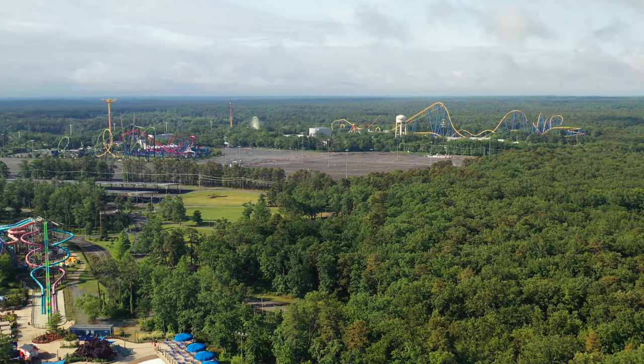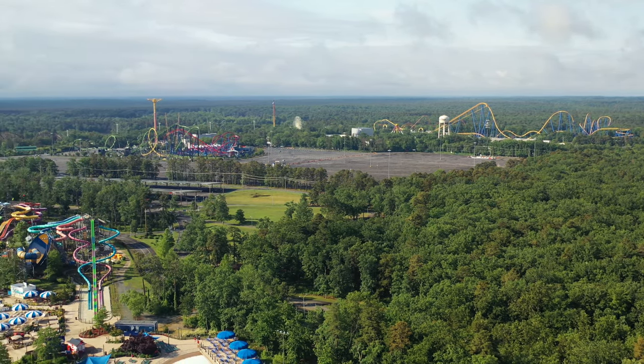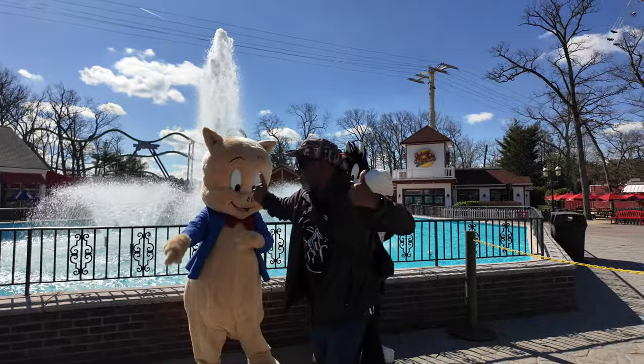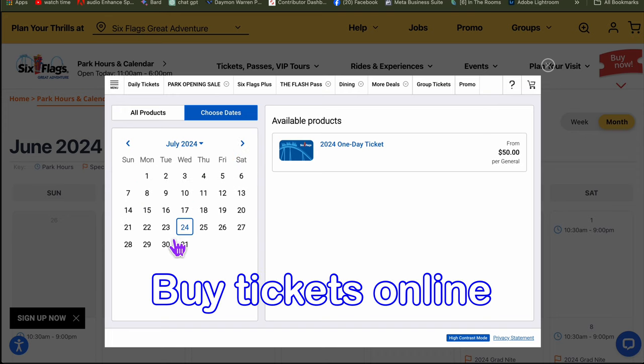So Six Flags Great Adventure is not that far. It's a really good place to go to. I like going there. It takes me about an hour and 20, hour and a half to drive there from Wilmington, Delaware. The first thing, getting tickets. I have a season pass because I go there multiple times a year. And with the season pass, you get parking included. So that might be something that you might want to think about if you're going to go there multiple times.